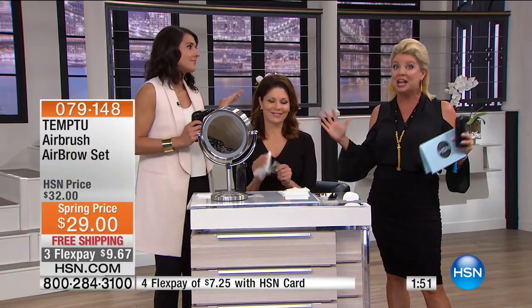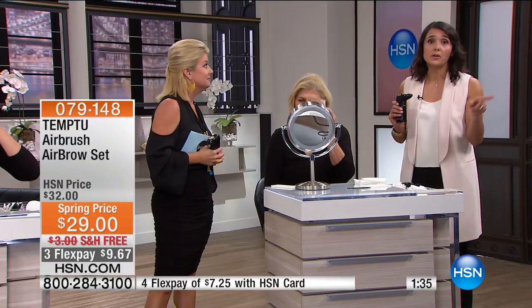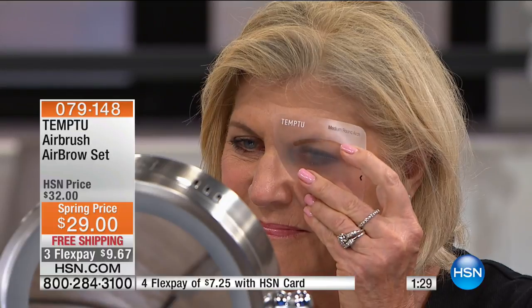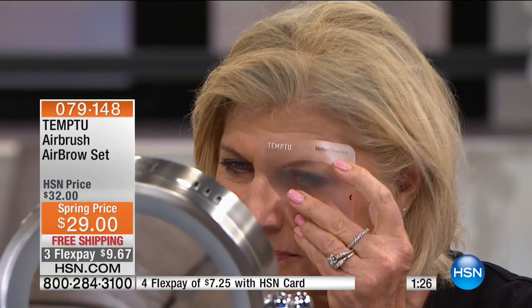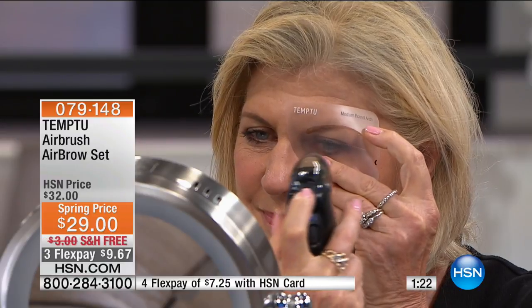This is the secret the number one makeup artists out there are using for those amazing quick, flawless touch-ups. At Temptu, we don't put anything out there that hasn't been approved by the top professional makeup artists in the world first. Everything gets vetted by those pros on their celebrity clientele. If it's not good enough for them, it's not good enough for all of you. That's why you have so many awards. We've won them all, right? But we want to make it easy without compromising on results. That's what we've done with our Air Brow.